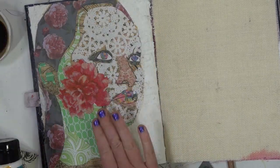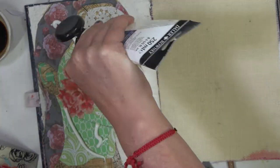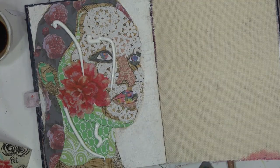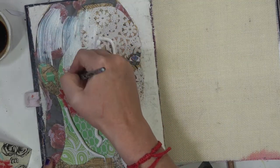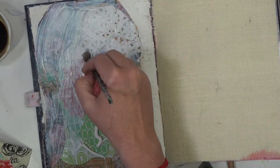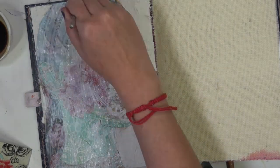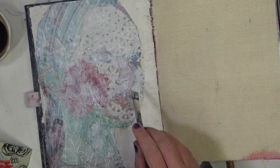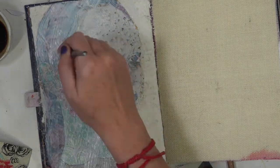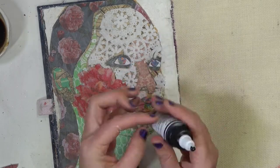Now that we have all the collage elements in place, I'm going to go ahead and take a layer of matte medium and put it over the top to make sure everything is nice and secure. I'm also not sure how I want to implement that graphite water-soluble stick, so this will give us a good layer in case we want to move it around and smudge it. So this is a little bit of a thicker layer than normal. I got a little carried away, but whatever. Make sure it's really dry before moving on to the next step.